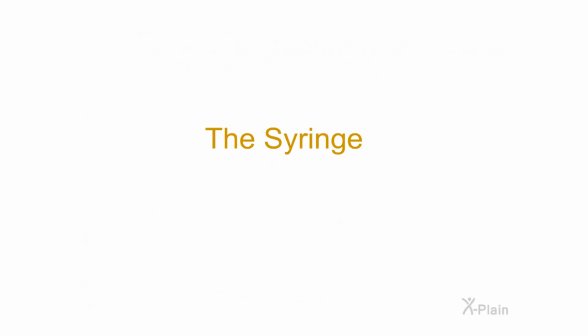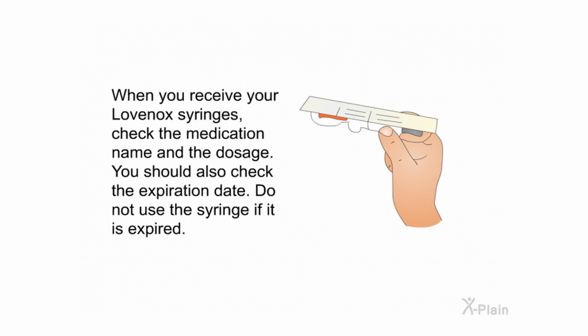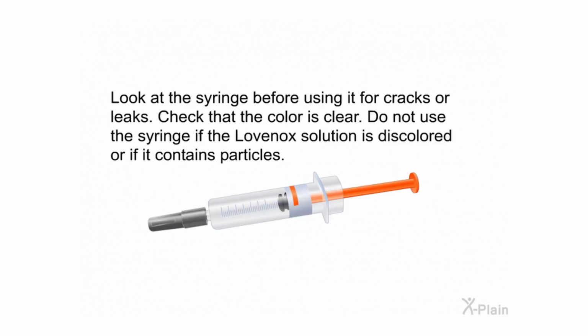The syringe. Lovenox comes pre-filled in syringes that have the exact amount prescribed for you. When you receive your Lovenox syringes, check the medication name and dosage. You should also check the expiration date. Do not use the syringe if it is expired. Look at the syringe before using it for cracks or leaks. Check that the color is clear. Do not use the syringe if the Lovenox solution is discolored or if it contains particles.